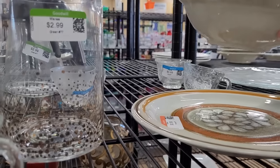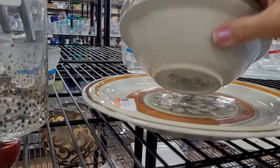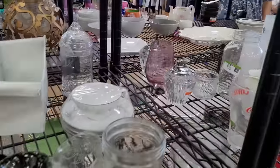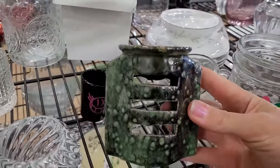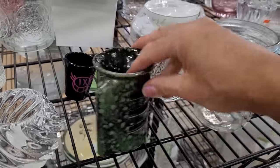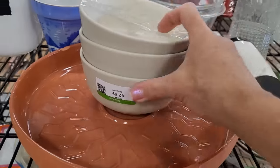Love the color and pattern on these plates and bowls. Unfortunately, there are only 3 of them. It would be a long tail item, a hard sell, so we'll leave them. This is fun. A little project piece, a speckled deep drip glaze in green. It's 69 cents. Unfortunately, wax warmers just don't sell well for me unless they're Scentsy, so I will leave it.